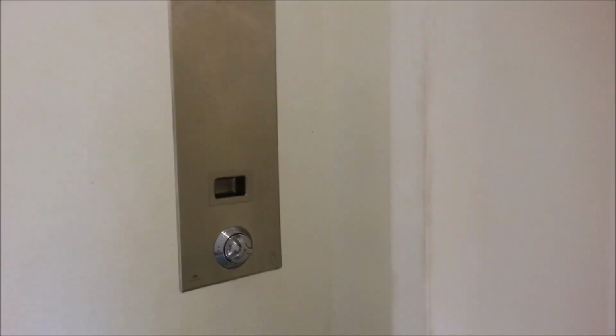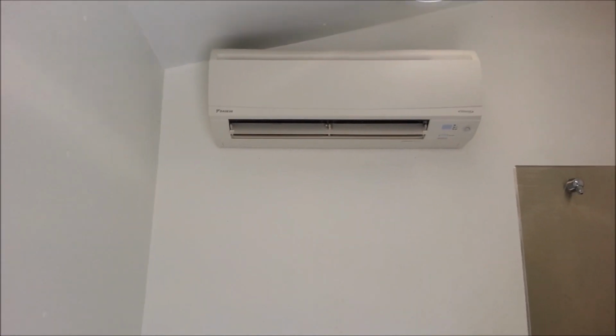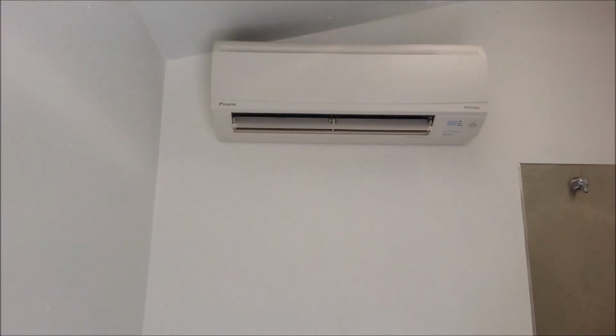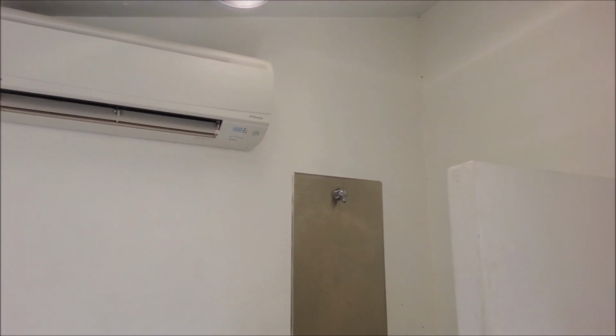You don't have to pay. Cool. These are really clean. They even have an AC unit in here, or maybe that's a heater AC combined. Very good, guys. Nice job, Pickwick.